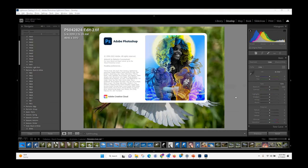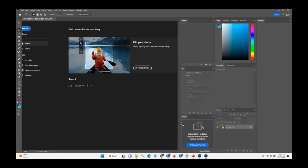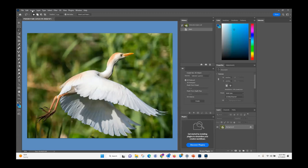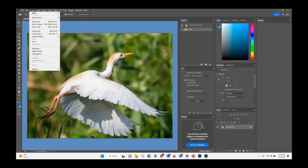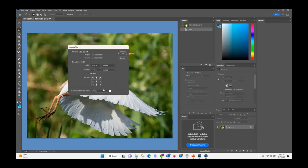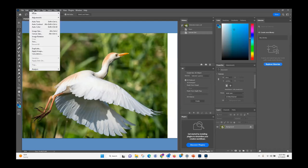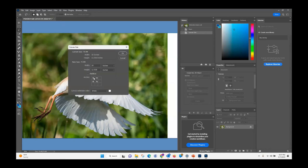Now, what we're going to do in Photoshop is manipulate the canvas size. It is not the image size, it's the canvas size. So I'll go in here and I'll do Image, Canvas Size. And if you notice here, it gives me this little grid that says, which way do you want to expand it? Well, I'm going to click up here and say I want to only go to the right and the bottom. And for the width, let's take this to 18 inches. For the height, I want to go to 15.